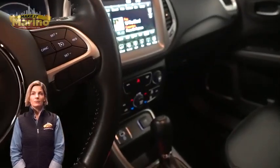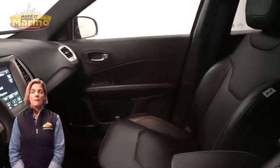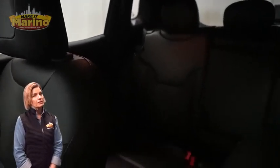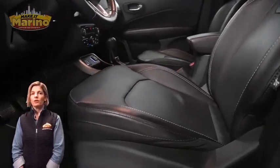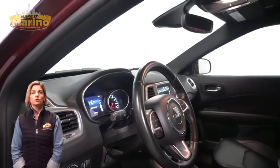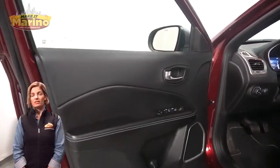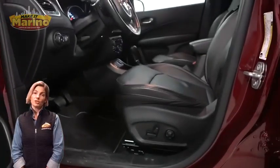With automatic headlamps, front fog lamps, 19-inch aluminum wheels, power heated mirrors, rear window wiper and washer, LED tail lamps, heated front seats, steering wheel mounted audio controls, 17,000 miles on the odometer, 8.4-inch touchscreen, navigation, rear backup camera, dual zone temperature control, electronic park brake, split folding rear seats, power liftgate, 2.4-liter 4-cylinder engine, and so much more.